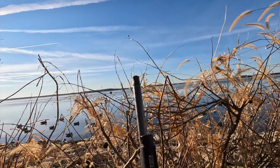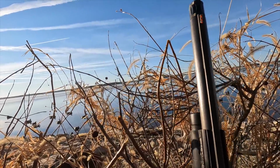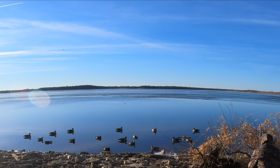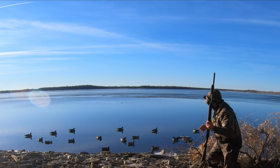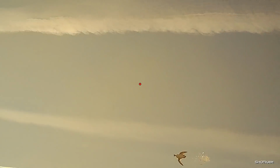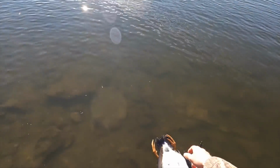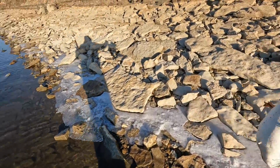Here we go. We got a single right out front. It's coming right in. Goldeneye, baby. Heck yeah. I know some people aren't too fond of these things, but I don't get to shoot them very much, so I think they're pretty cool.